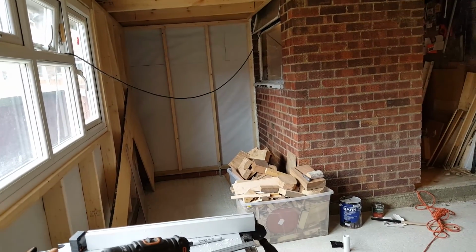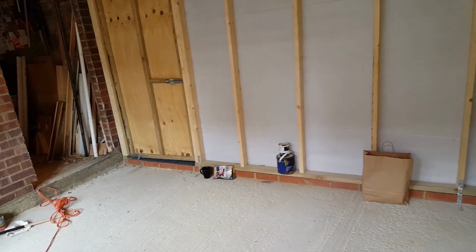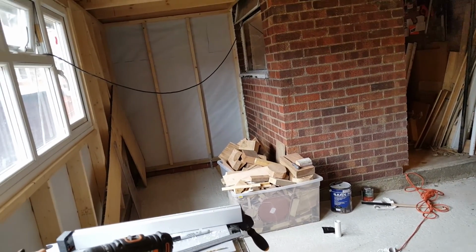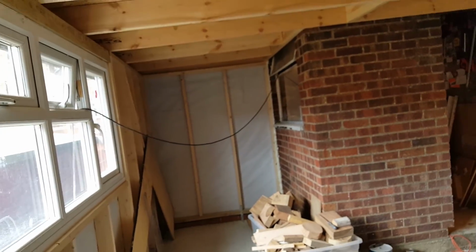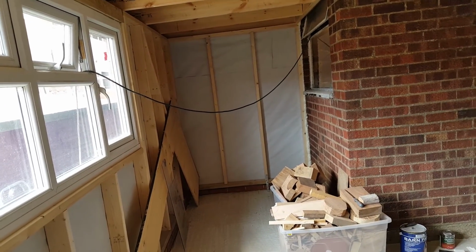I've got lots of things to build now. I want to build a nice workbench, a lathe bench for my lathe, and racks and stuff for wood, because this area over here by the window, that's going to be where my storage of wood to be used is going to be.